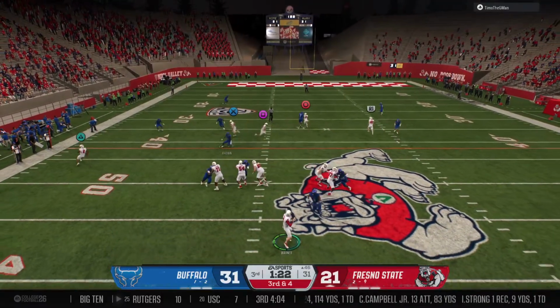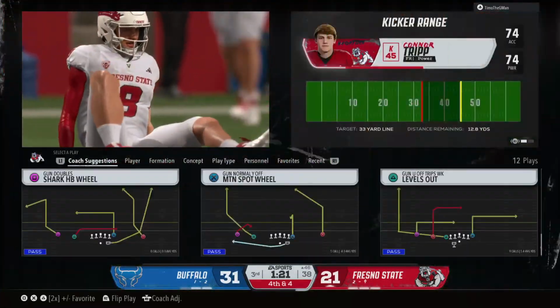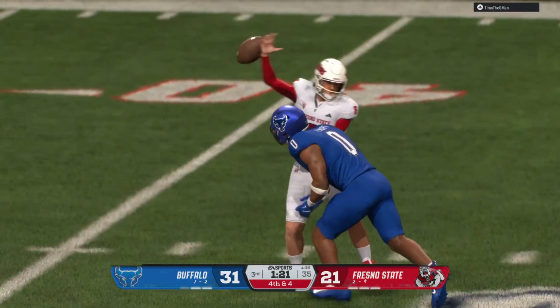Shotgun snap, wants to throw it on 3rd. He took a hit as he threw it and couldn't deliver the football. It's incomplete and 4th down's coming. And we need more of this from this defense, man.